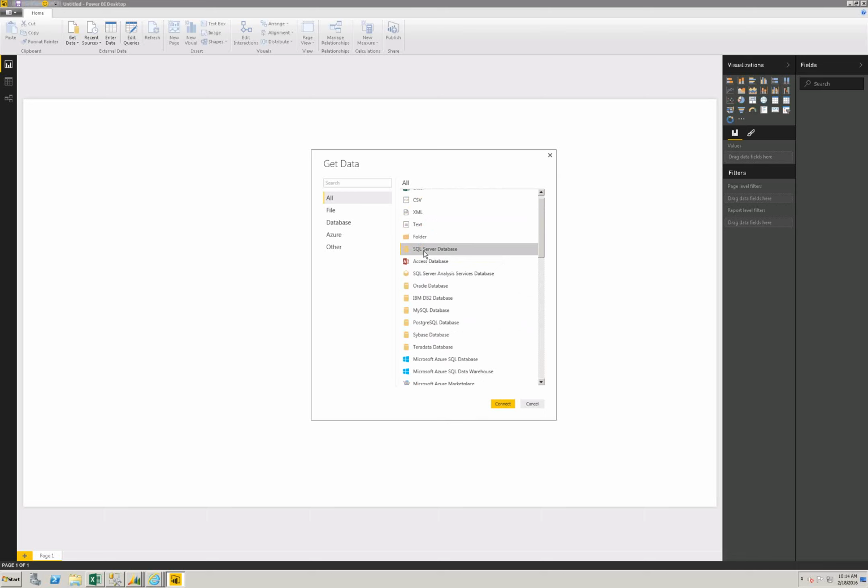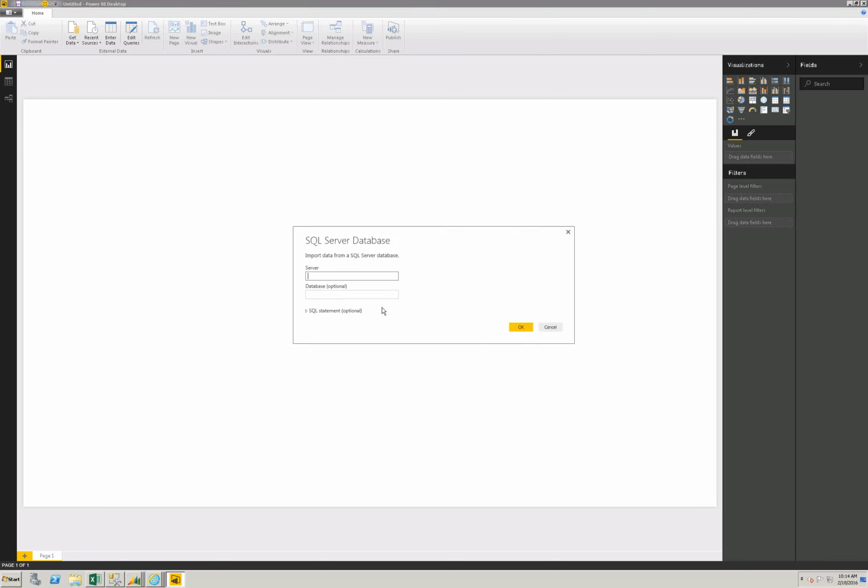So what are you going to need from your IT? From your IT, you're going to need to know what your server name is, and what your database is for your GP company, at least to get started. I know mine. It's on my dev machine, so I'll just enter dev jfin SQL 2012. And then I'm using the standard GP Fabrikam database to connect with. Now once I do that, I click OK.